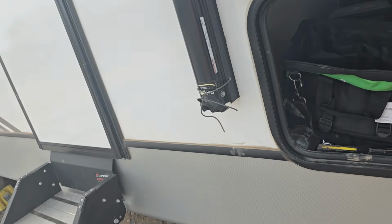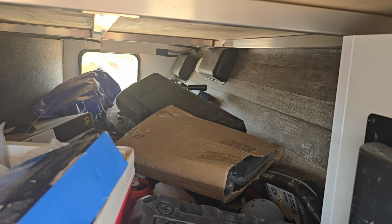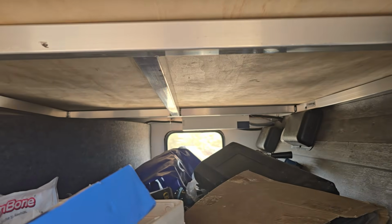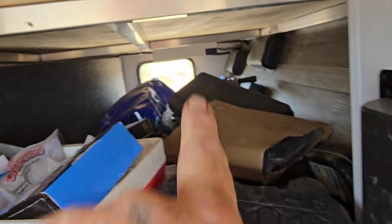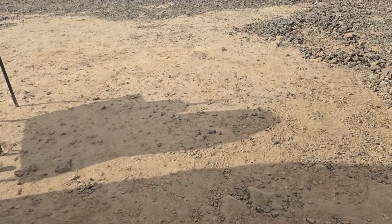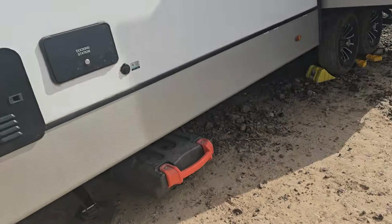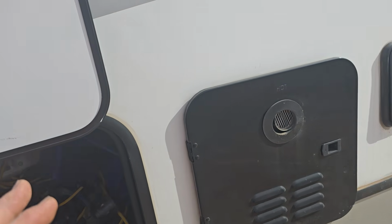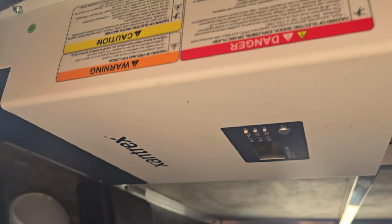Sorry, this is an absolute mess. Charge controllers up there, inverters. I don't know if you guys can really see it. I'll bring you around though, but it's right there. All right. Right now what's happening is a generator is powering up everything, shore power. Here's my inverter. It's supposed to be one of the better ones.